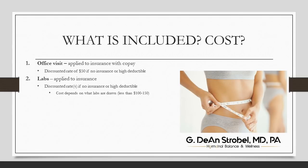Labs are also applied to insurance. Again, if there's no insurance or a very high deductible, we can do a very discounted rate for that. Most of the time, routine, straightforward labs. Now, this is if you don't have any labs that were done by your other doctors. The cost for just routine labs is usually less than $100, but if you have problems and we're checking other things like extensive thyroid testing, vitamin levels, hormones, it may be upwards of $150 to $200, but that's still significantly discounted.